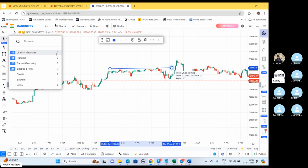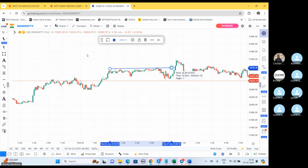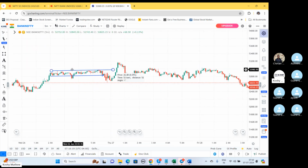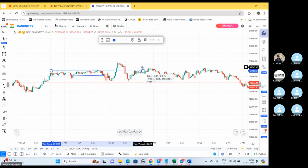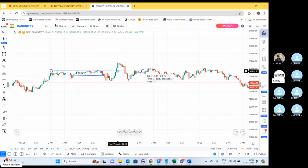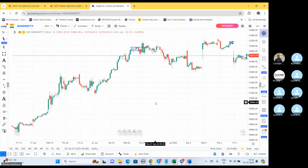Since a long time, the market is hovering under this. So this was the resistance, right? On the top, this was the resistance. What happened? The market broke it with a big bullish engulfing candle and went up. Or if you take a 30 minutes or a 15 minutes chart.